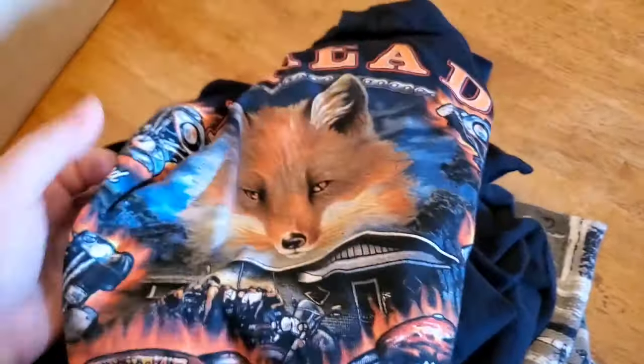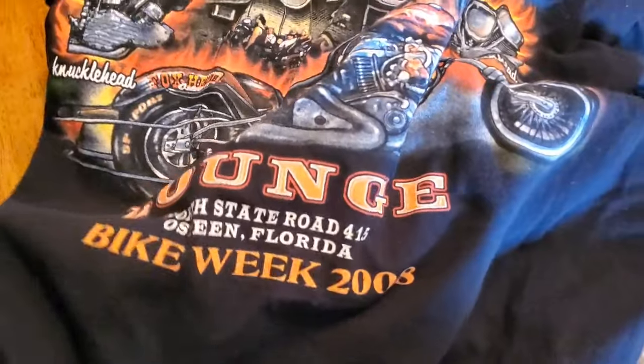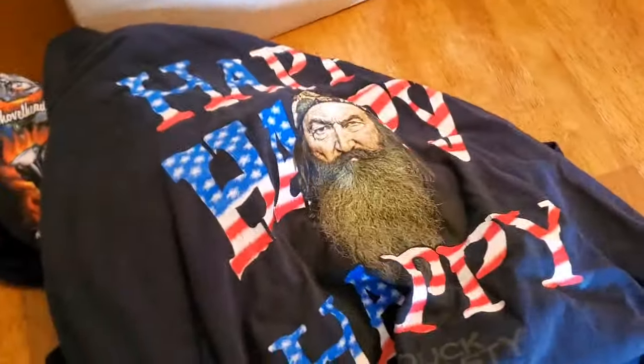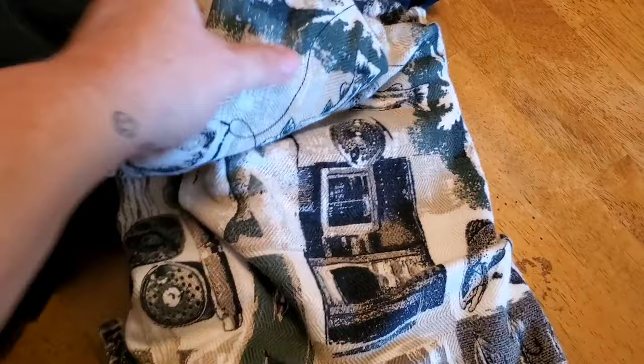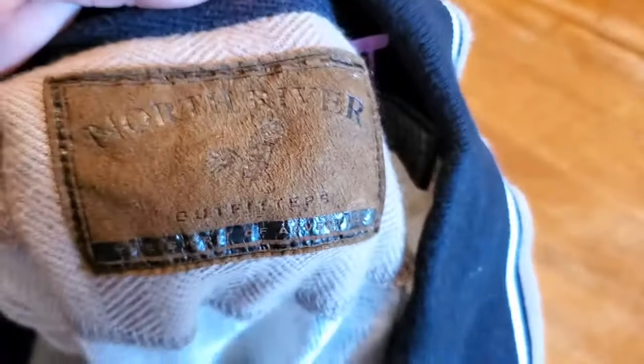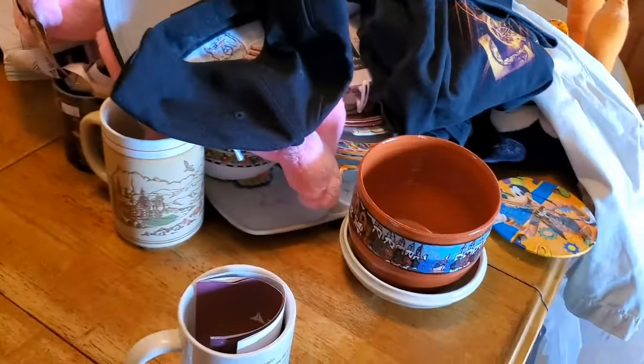I got a ton of shirts. Their clothes there were 50 cents and a dollar. This is a Foxhead Lounge Bike Week. It's not vintage, it's from 2008. But my other Foxhead Lounge sold pretty easy. Got this Happy, Happy, Happy Duck Dynasty shirt. Got a couple of these. These don't have a great sell-through rate, but for a dollar, I'll sit on them. They're pretty cool little fishing shirts. These are North River Outfitters. They feel really heavy, and they're pretty nice.